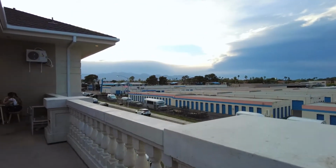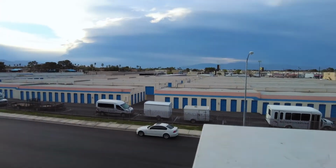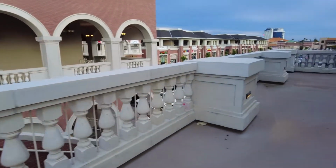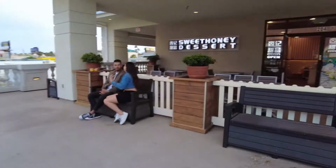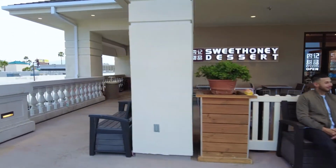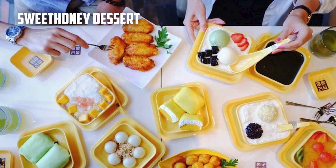It's just, well, don't look at this side. The view on this side, not so nice. But just come take a look how packed it is out here. And by the way, this is a great dessert place. It's called Sweet Honey Dessert. It's on the second floor. But now it's packed.